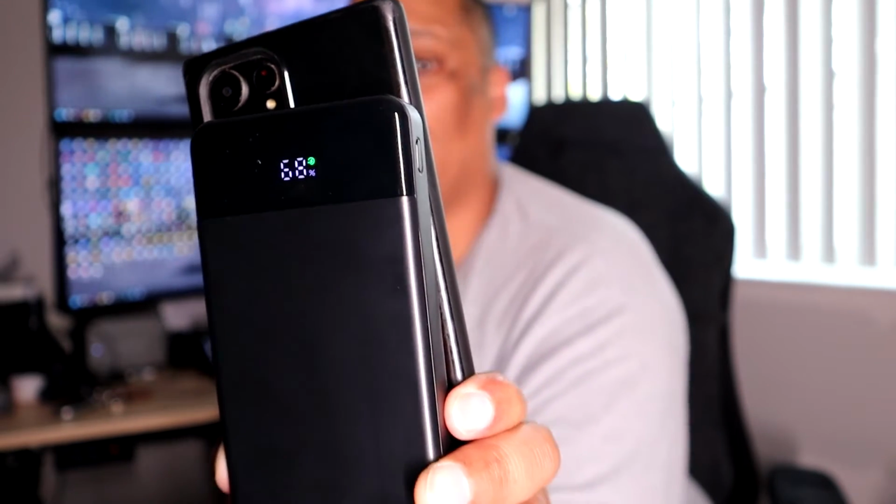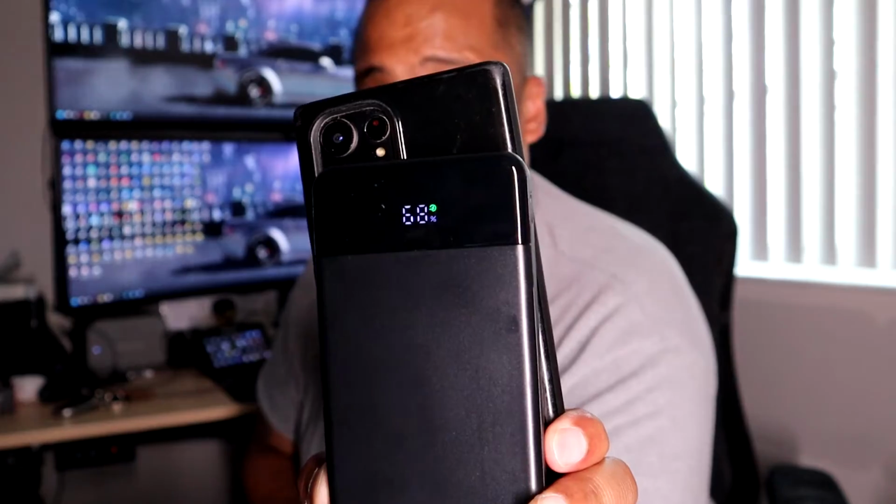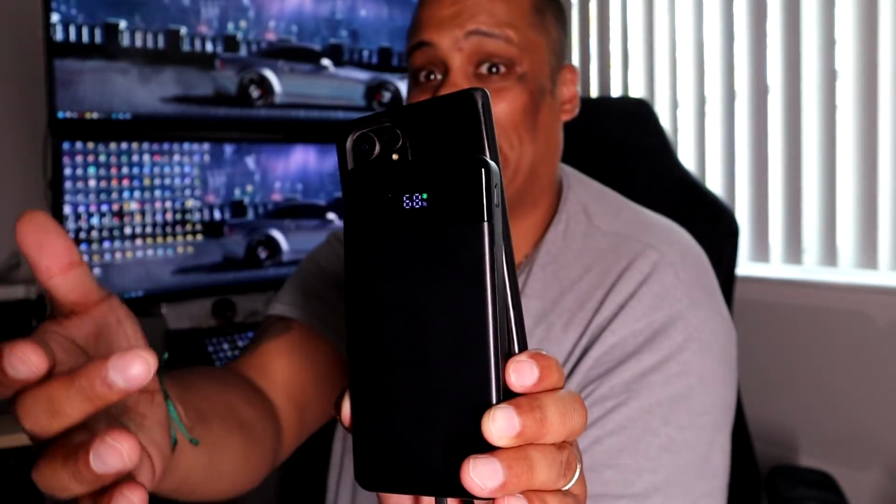Now, when you're charging this, the number 8 starts blinking, so it's showing that it's charging into the device, just like it did with the other one.